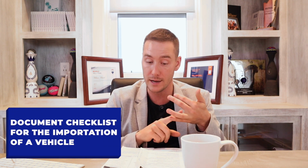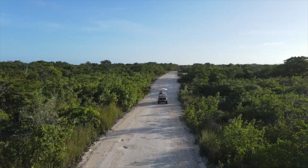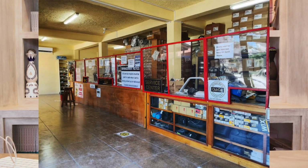If you are importing it, you're going to need the customs declaration showing that the duty has been paid on that. Obviously, when you bring stuff in, there's import duties. So that's why oftentimes, for me, I buy all my carts locally. I usually get them from Captain Sharks, or I'll find them on Facebook Marketplace, something like that.